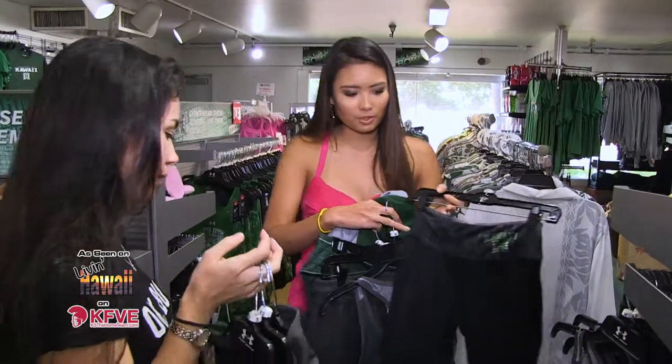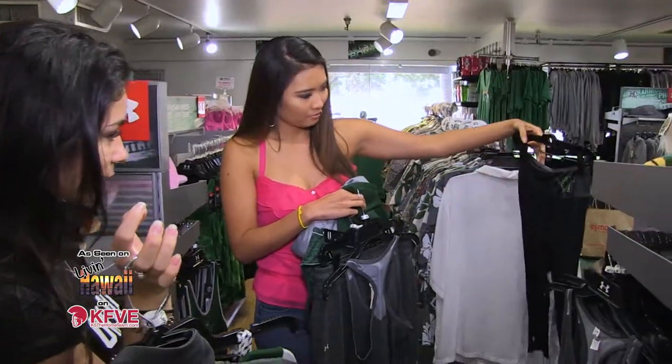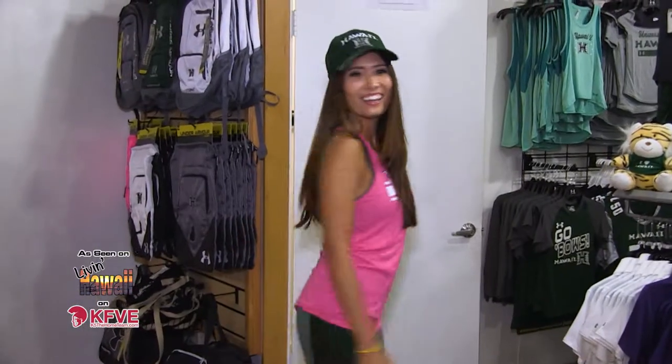Yeah, it was so cute, but also so practical. Everything is Under Armour, so you're ready to go to the gym and really get a good workout. But it's cute enough to go out grocery shopping after, hang out, catch a bite with your friends. And they also had a lot of great colors. Not only could you rep the classic UH green, but they also had pinks and whites, grays, blacks. So something for everyone to enjoy.